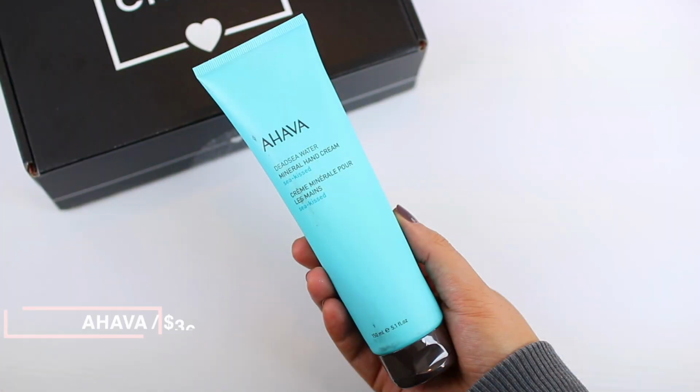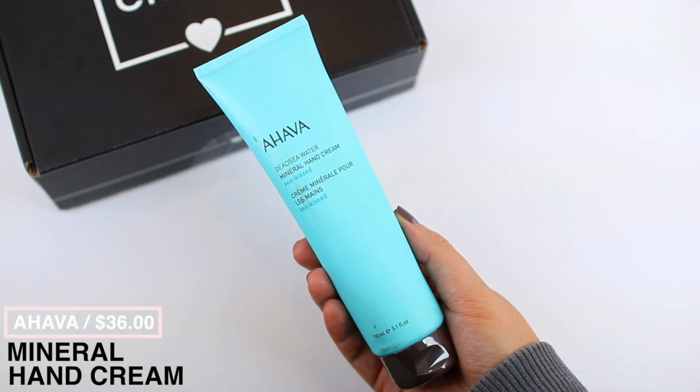This is by the brand Ahava. This is their Dead Sea Water Mineral Hand Cream. I'm actually not sure if Ahava is cruelty-free. I feel like I've seen very conflicting information on the brand. So I think I'm going to donate this product.